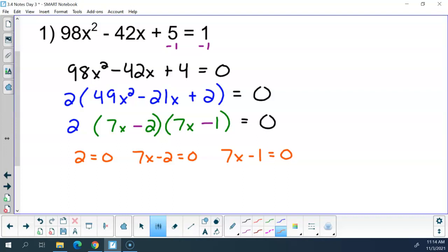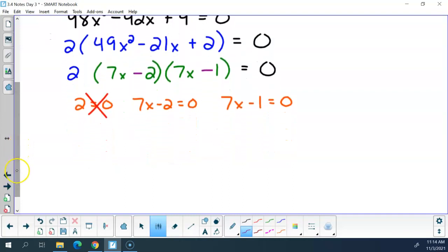Now solve those. Can 2 ever be 0? No, so that one's a no-go. 7x minus 2 equals 0. What do we do? Add 2. Then divide by 7. x equals 2/7. Is that real? Yep. And that's real. Okay, so that's a good answer.